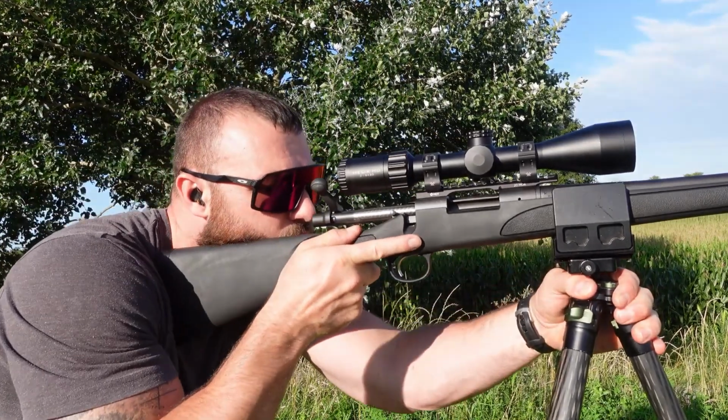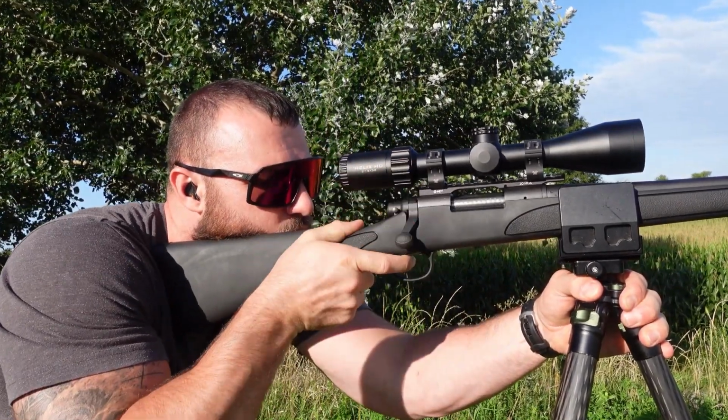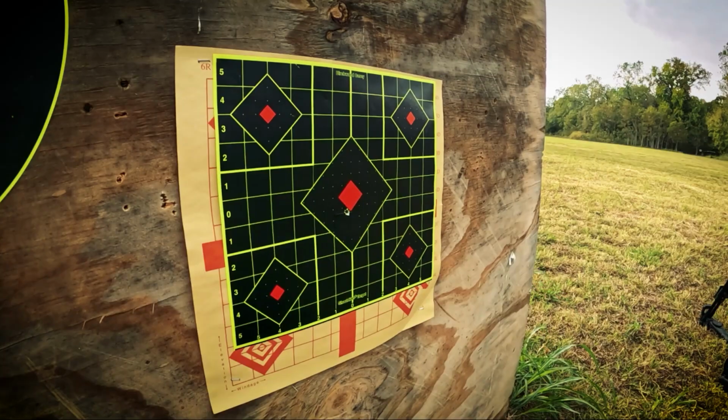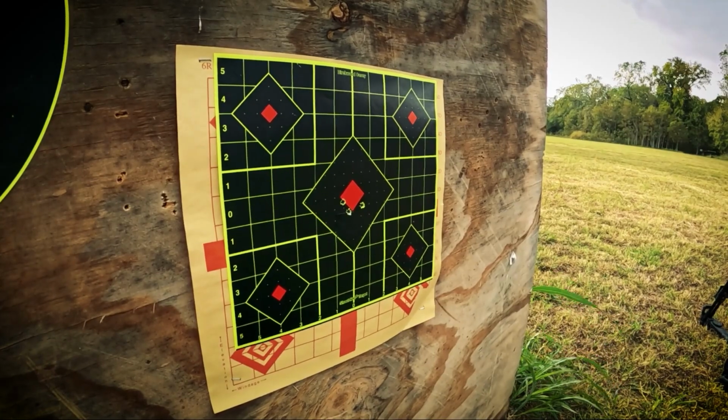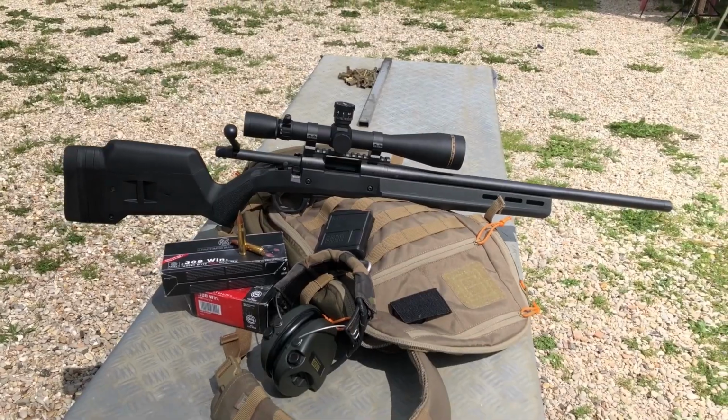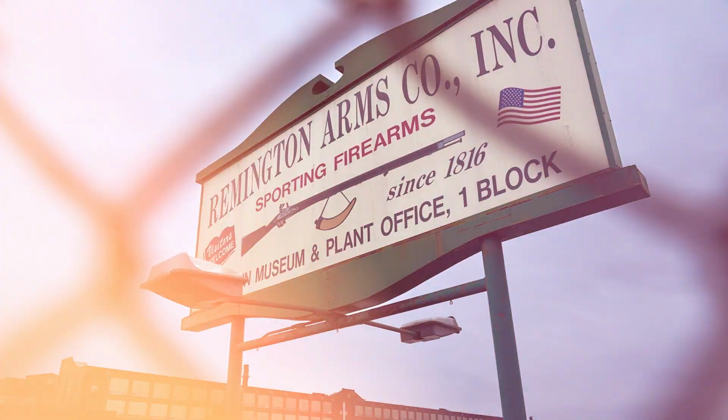It's a 3-lug bolt and crisp Timney trigger, which is now standard. The police 700P models add heavy barrels for 1,000-yard conversations. Yeah, older triggers faced lawsuits, but today's versions, pure long-range legend. Proudly made in, you guessed it, Ilion, New York.